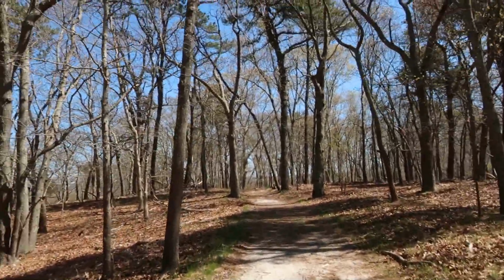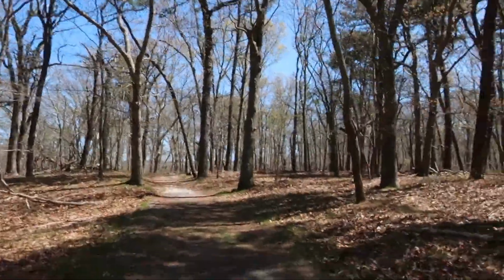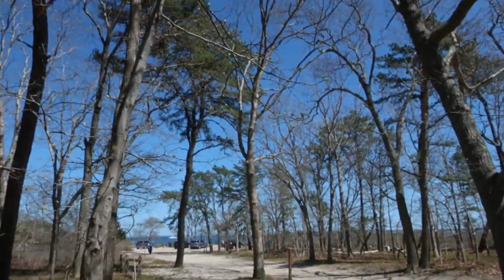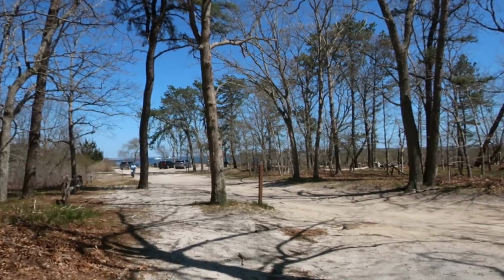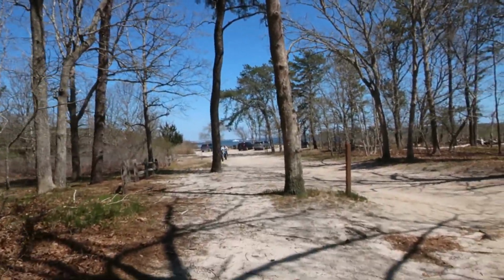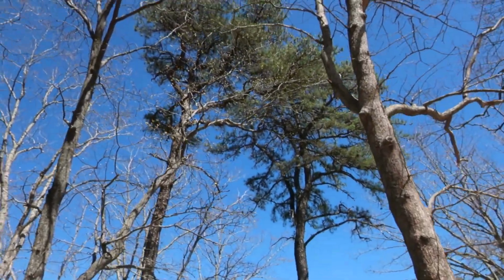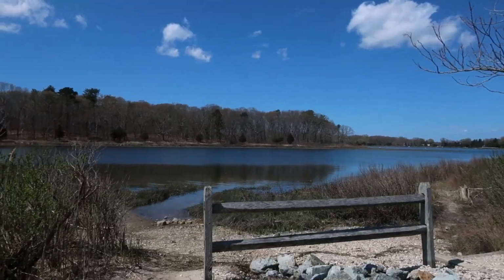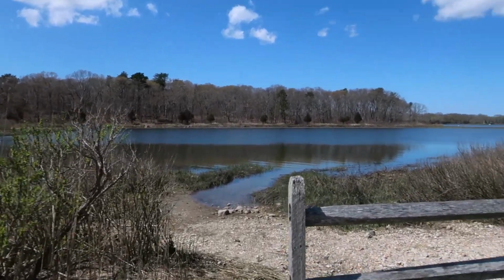So we're going to be making a left on this road here. Check out the island. All right, the island is a very popular place, so we will probably come across people here. Look at these beautiful pines. So here we go. Here we are. Our first viewpoint here. This is beautiful.